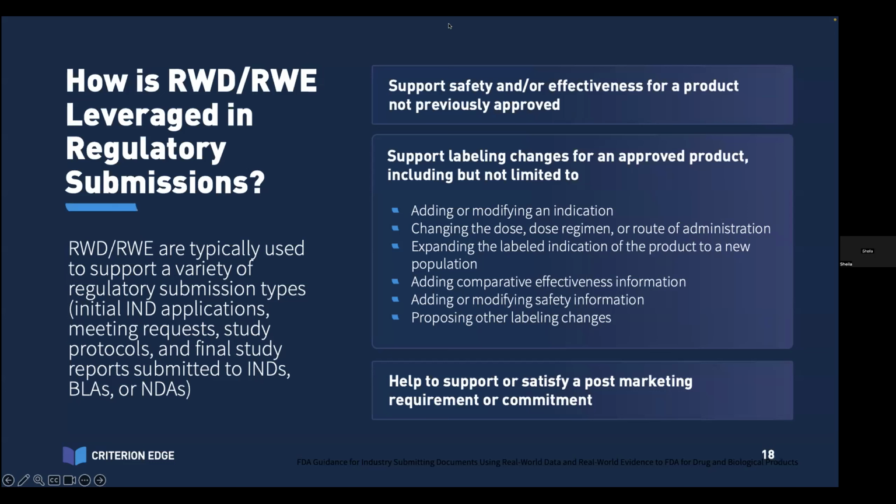And some of the ways that they do that are by adding or modifying an indication, changing the dosing regimen or route of administration, expanding the labeled indication of the product to a new population, adding comparative effectiveness information, adding or modifying safety information, or by proposing other labeling changes. And these data have been used to support or satisfy a post-marketing requirement and commitment.